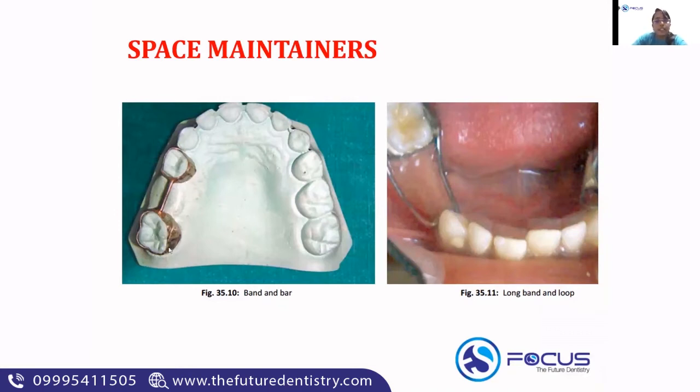Okay, so this is a band and bar space maintainer. Band and bar means you band both the teeth, that is the tooth mesial to as well as the tooth distal to the space, and you attach a bar. Band and bar is also a functional space maintainer because on top of the bar you can attach a tooth. If you attach a tooth, it becomes functional. So this is the picture of a band and bar space maintainer.